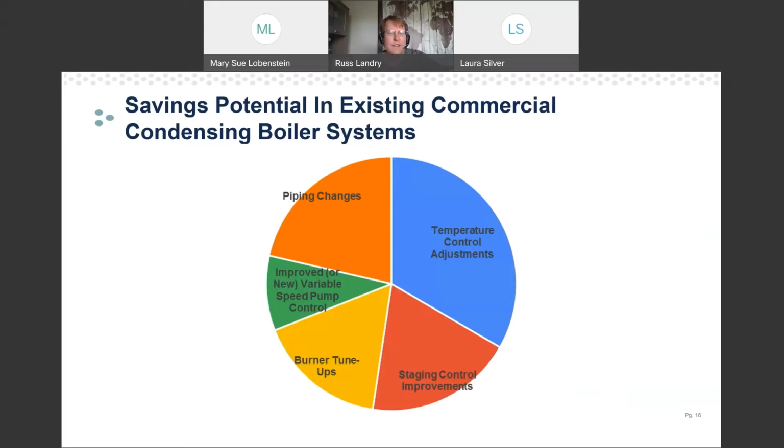On the other hand, the orange slice in the bottom left for the burner tune-ups, which is what traditional boiler tune-up programs are focused on, was estimated to capture only about 1/6 of the possible savings. Therefore, enhancing boiler tune-ups by including controls optimization appeared to have the potential to dramatically increase the per participant savings for boiler tune-up programs when condensing boilers are encountered.